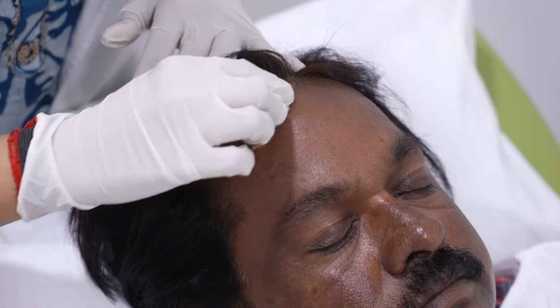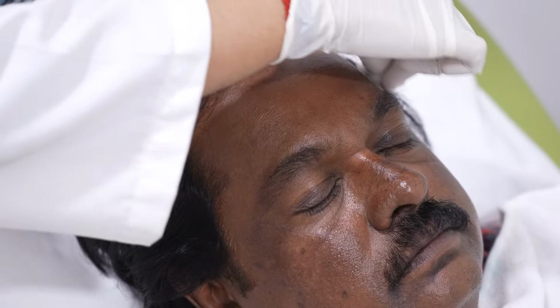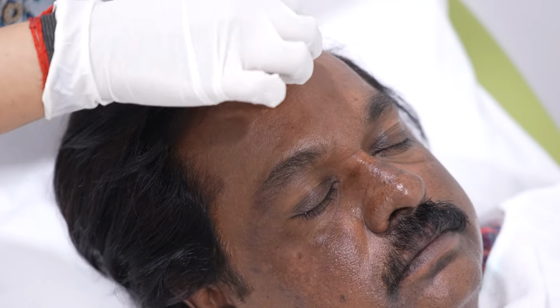What is PRP? PRP is nothing but platelet-rich plasma. What is plasma? Blood has two constituents. First is cellular material and the second one is plasma. Plasma is the liquid part of the blood.